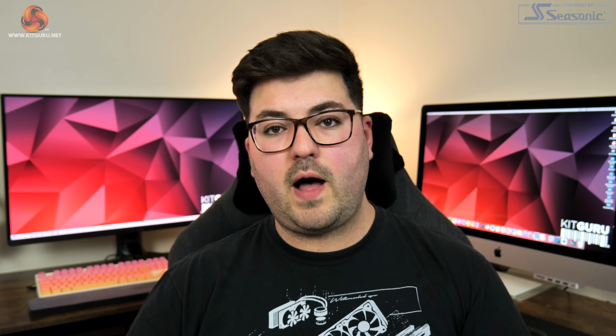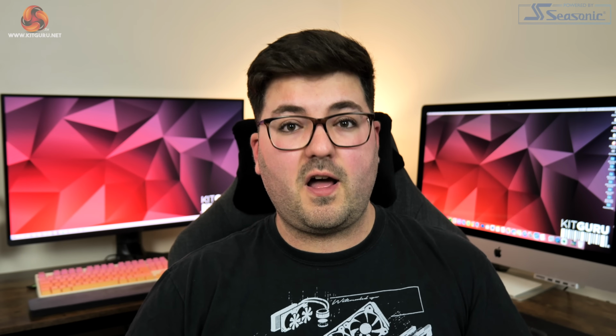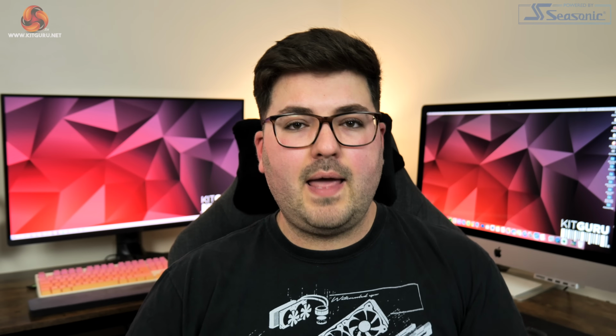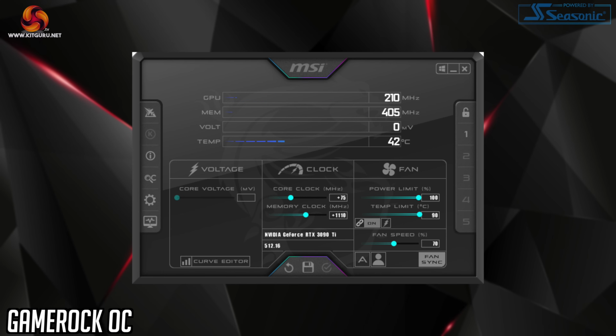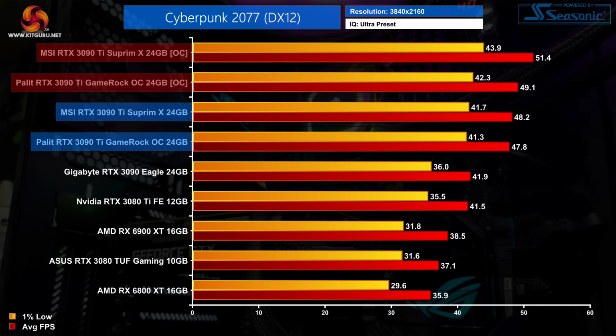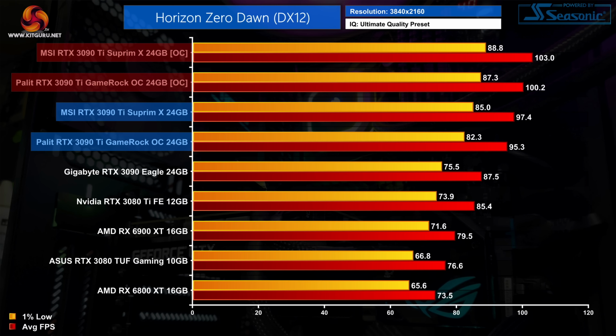Of course, we did also try our hand at a bit of manual overclocking, though interestingly, neither card actually has an adjustable power limit slider, so we were unable to push power draw even higher in pursuit of higher clocks. Still, for the MSI Supreme X, we're able to add 110 MHz to the GPU and 1270 MHz to the memory, though the GameRock OC didn't reach quite as high, as we could add an extra 75 MHz to the GPU and 1110 MHz to the memory. Those overclocks saw performance improve by a handful of percent, typically between 4 to 7% in the games I retested, so that's fine I guess, but it's nothing super exciting, and it really does go to show the 3090 Ti has been delivered pretty close to its limits.